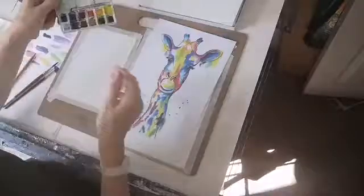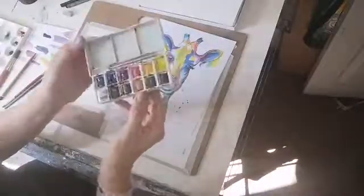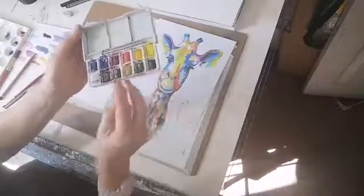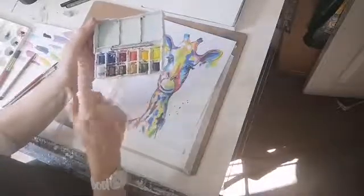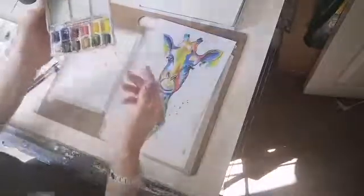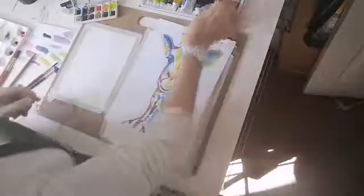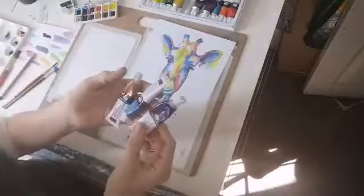Right, okay, so first tip of the day. We're going to be working in watercolours today. I prefer to work in watercolour pans. Here's a little set by Winsor & Newton. It's just 12 colours in there, although I don't use the white, so we'll ignore that. You can also use watercolour in tubes. It's really whatever you're more comfortable with, or whatever you happen to have at home.